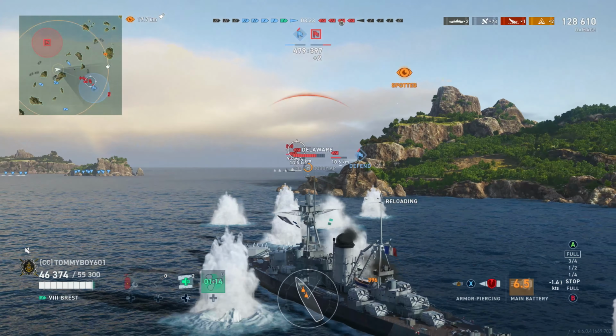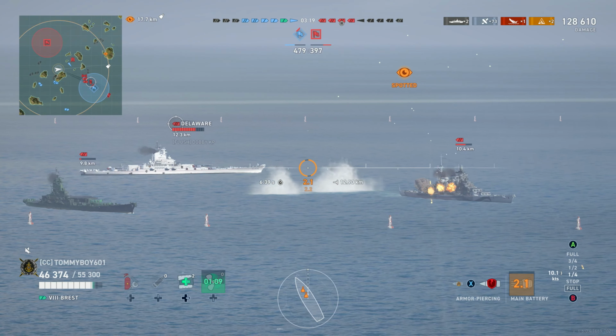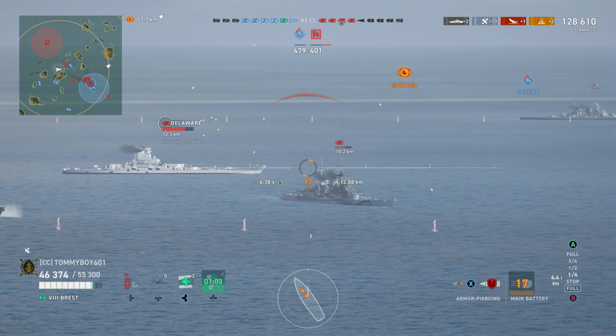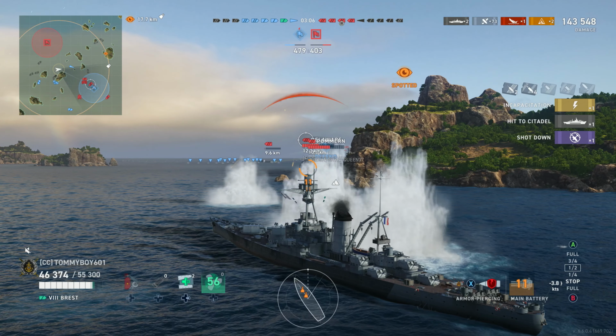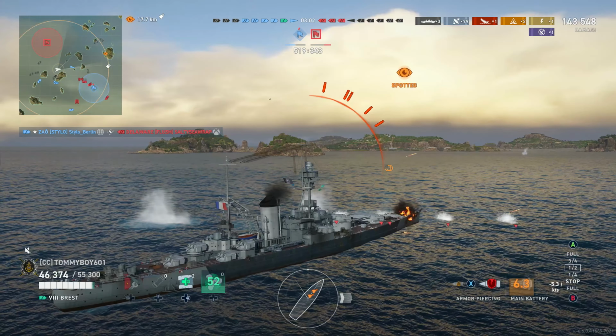And as we can see, this Delaware, the green Delaware, he's sort of angled to us now. But now the white Delaware has gone ahead and said, you know what? Broadside to the breast won't be a bad idea. And we'll go ahead and take a Citadel and another huge chunk of his damage. You can see the torpedoes from our teammate coming in as torpedoes from the Delaware coming to us.